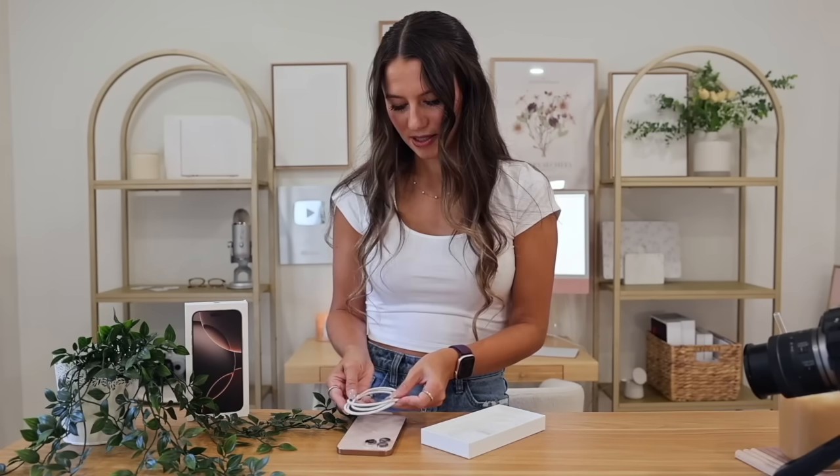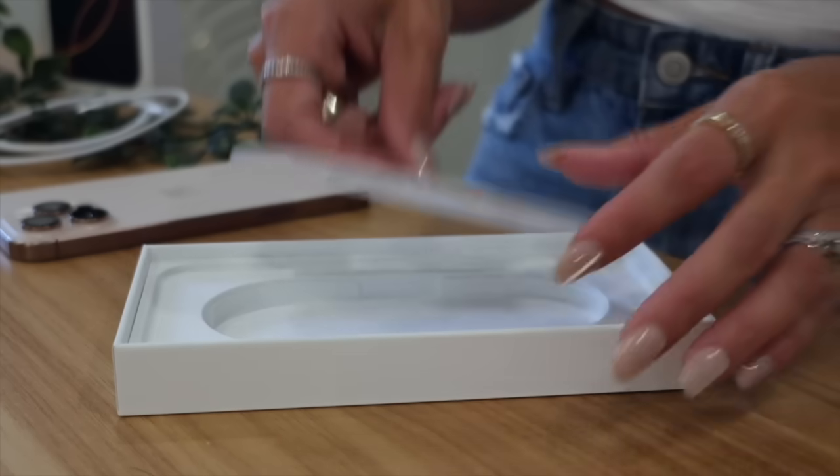Honestly, why is unwrapping the charger cords always one of the most satisfying parts? Don't know. I love it though. All right, so we have our braided cable. It's USB-C to USB-C. Doesn't match the phone. That's okay.